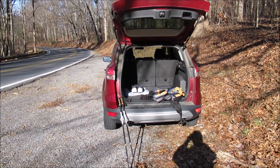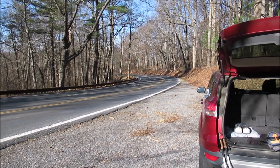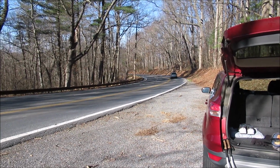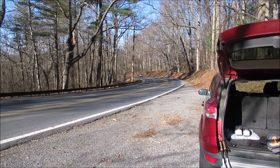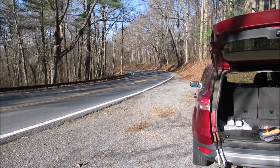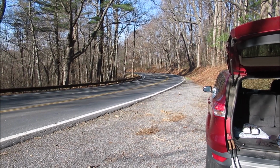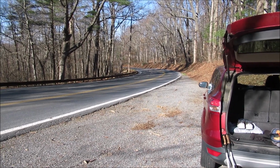And I'm gonna close up my car and hike down about another quarter of a mile to a jumping off point. I'm gonna turn right into the woods and look for an old abandoned road that goes down into Shenk's Hollow. The point where I'm gonna jump off and go into the woods is where the Kleiser family used to live. The elevation here is 1,950 feet.